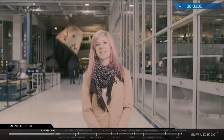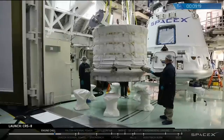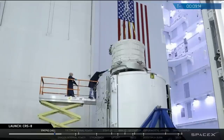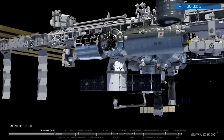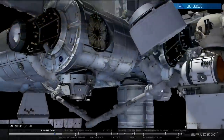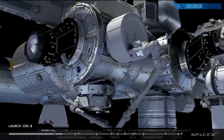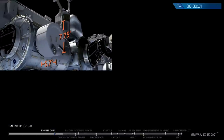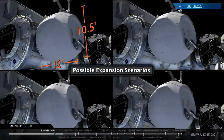Today's mission not only consists of cargo to resupply the space station, but it also consists of some really exciting experiments. The largest of them is the Bigelow Expandable Activity Module, also referred to as BEAM. BEAM was built as a partnership between NASA and Bigelow Aerospace to test expandable habitat modules in the space environment. BEAM is carried up in Dragon on its way to the International Space Station. After it's locked in place, BEAM is deployed and inflated out to its full volume, which is going to be equivalent to 565 cubic feet, or the size of a very small bedroom.